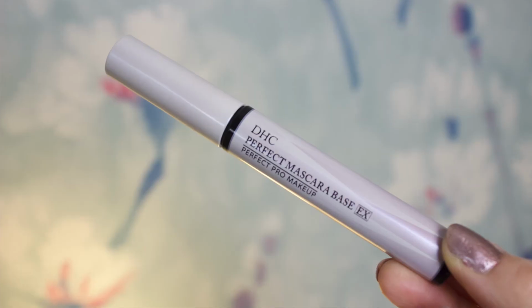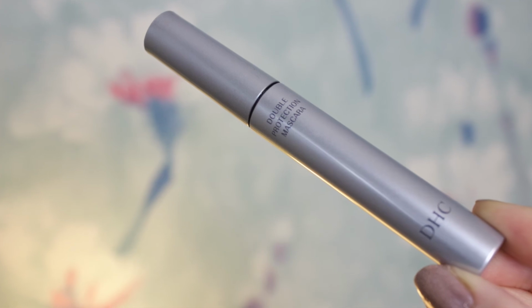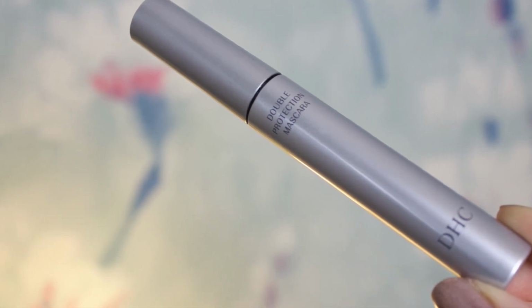From DHC I also bought two mascaras. I bought the Perfect Mascara Base EX, which is a base mascara, which is actually a clear mascara that goes on underneath your black mascara, and the other one that I bought was the Double Protection Mascara, which I had bought before. So the base one is a new product to me, and it's one that I'm trialling at the moment. I have to say, so far I'm not too sure what I think about it.